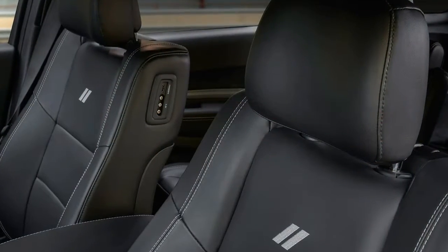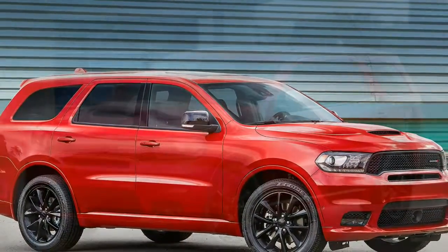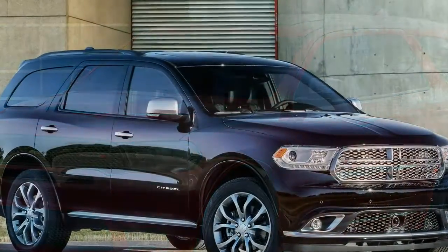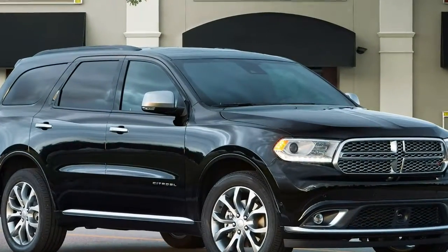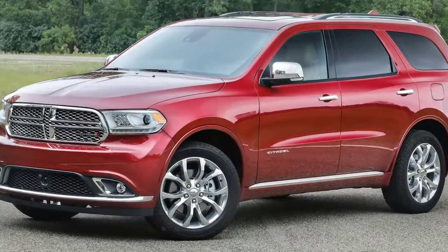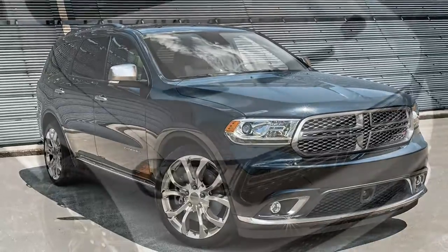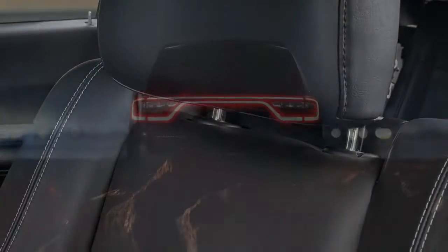Appropriately billed by Dodge as the Charger of SUVs, the Durango SRT starts off with the brand's naturally aspirated 6.4-liter V8 borrowed in various versions from the aforementioned Charger as well as the Challenger. The 475-horsepower engine also boasts 470 lb-ft of torque and is capable of propelling the big brute to 60 miles per hour in 4.4 seconds. That's just 2 tenths slower than the Challenger 392, which weighs a significantly lighter 4,240 pounds.